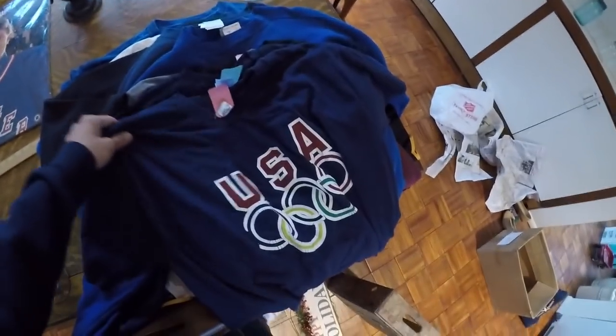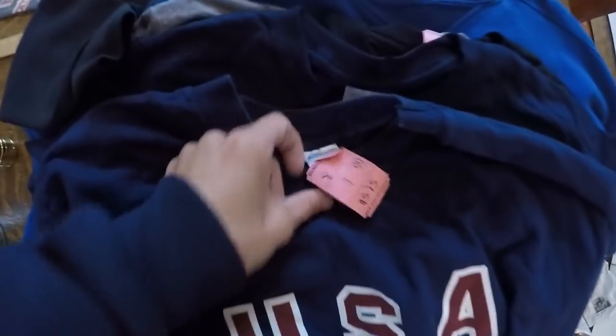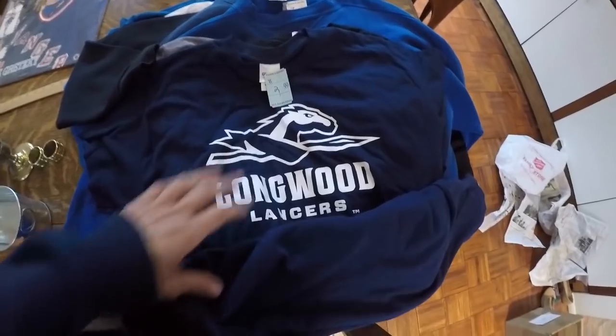And then for clothes. Did pick up a bunch of clothes today. So you got a USA Olympics t-shirt, vintage 90s. I think it's made by Fruit of the Loom, but definitely a vintage t-shirt. This one's cool, Longwood Lancers. As you see by my shirt, that's my alma mater. I graduated there, I believe, in 2013. So if you ever wonder what my age was, I graduated college in 2013.